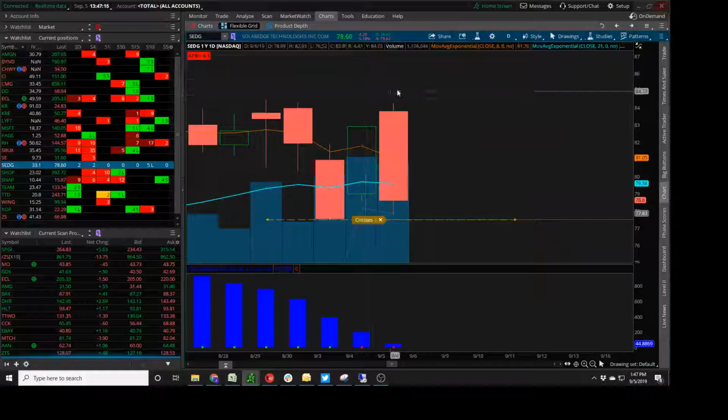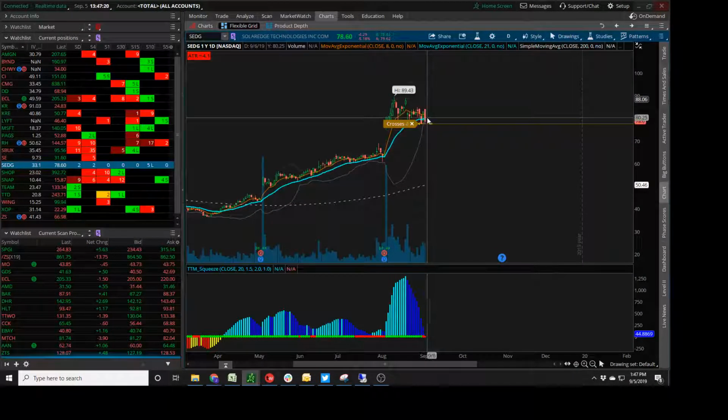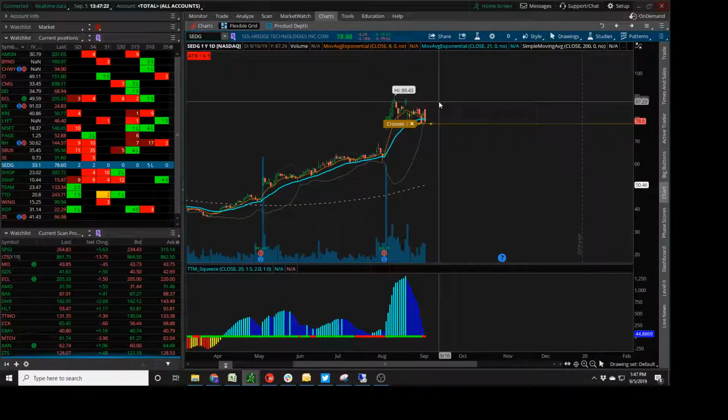So we'll see what happens. Overall I still like it. I was just looking for a little pullback and maybe a run back up to highs. So again, let's see how this one is trading tomorrow. That'll determine whether we cut it loose and take the loss, or we hold on to it for another day.